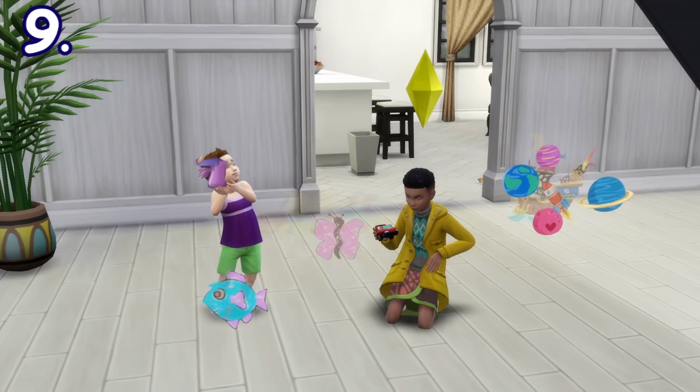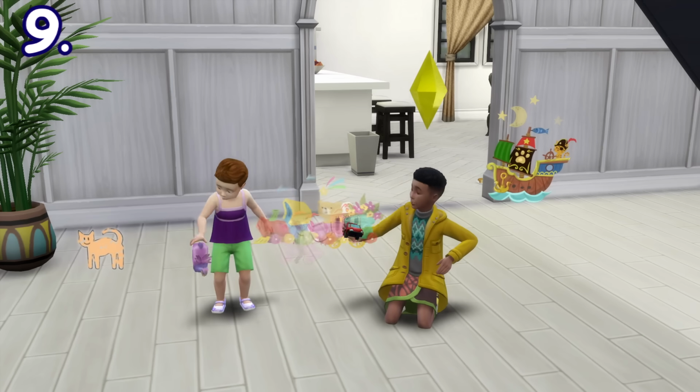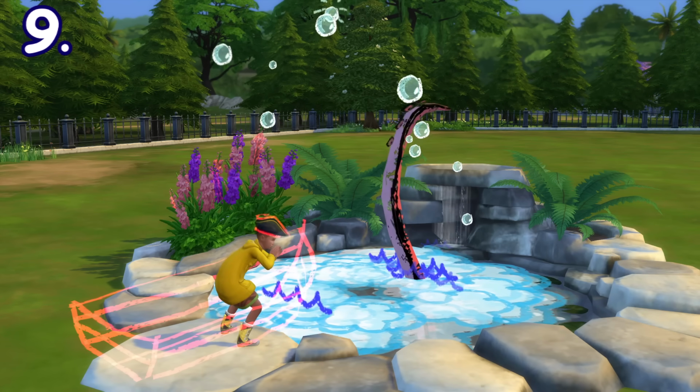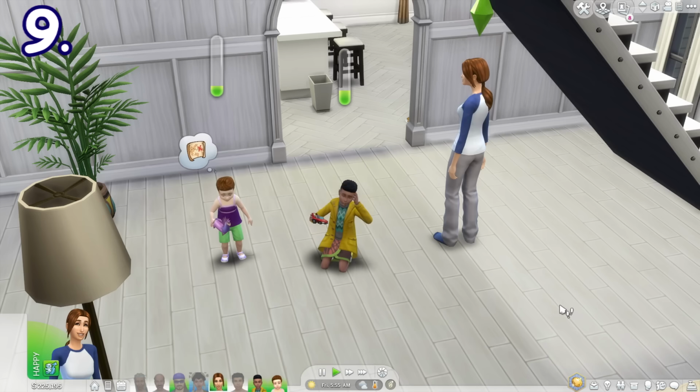You can see toddlers and child Sims' imagination forming when they're playing with toys. Besides with toys, you can also see their imagination coming to life when they're playing with this jungle gym or this water garden. If you try to select older Sims, the imagination won't be visible anymore.